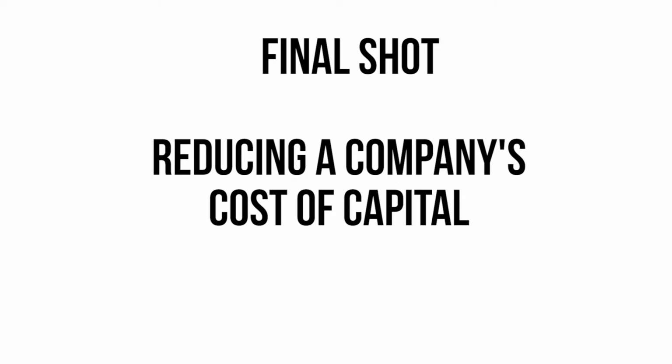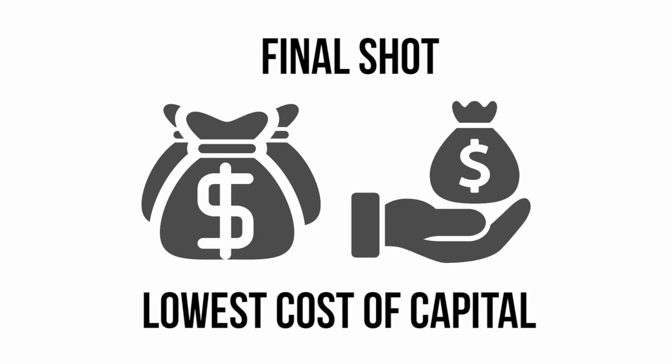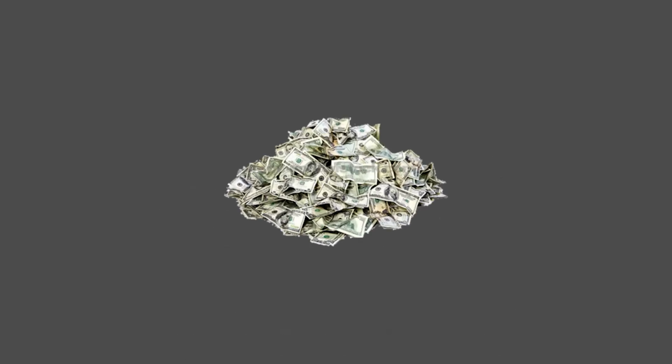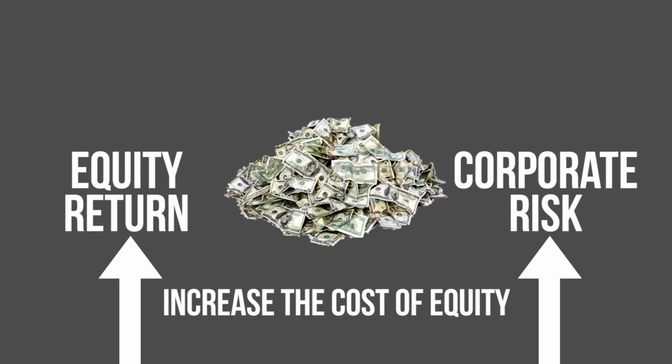So the final shot of the gun is reducing a company's cost of capital. Cost of capital refers to the weighted cost of other people's money, or OPM, which we discussed in prior lessons, and shareholder equity, or your own money, YAM, which we also discussed. The idea is that by achieving the lowest cost of capital, the company will be worth more and existing shareholders will be the beneficiaries. The logic sounds circular, since a higher mix of debt will raise equity returns, and yet that higher mix of debt may increase corporate risk and thereby increase the cost of equity.